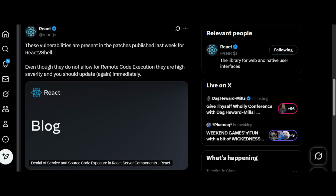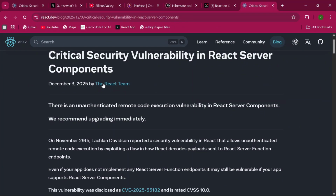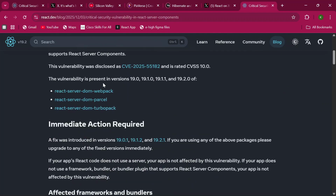On December 3rd, the React team posted on their blog and on X at around 3:44 p.m., revealing a critical remote code execution vulnerability, CVE-2025-55182, rated CVSS 10.0, the maximum severity. Here's what went wrong. React server components and server functions had a flaw in how they decoded incoming requests. Meaning, a hacker could send a malicious HTTP request. React would deserialize it without authentication. And the attacker could execute arbitrary code on your server. Boom, full server takeover.